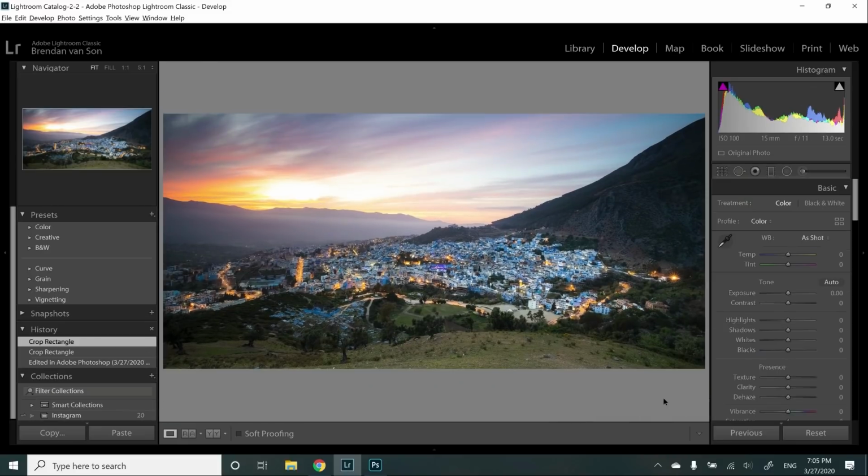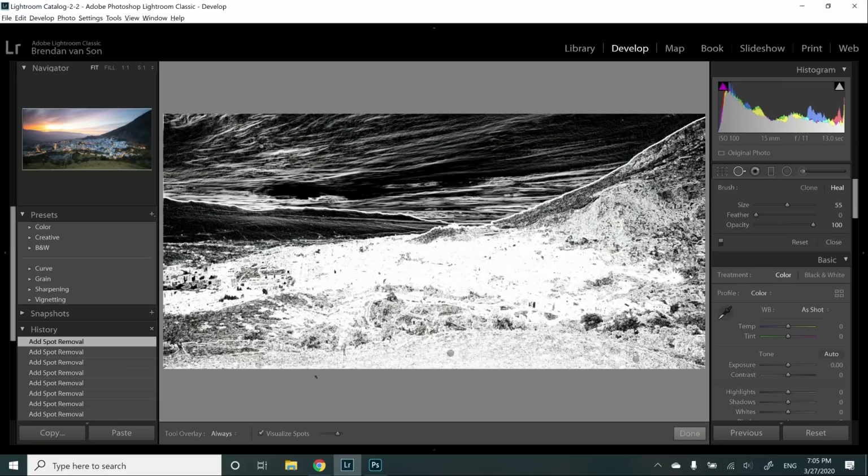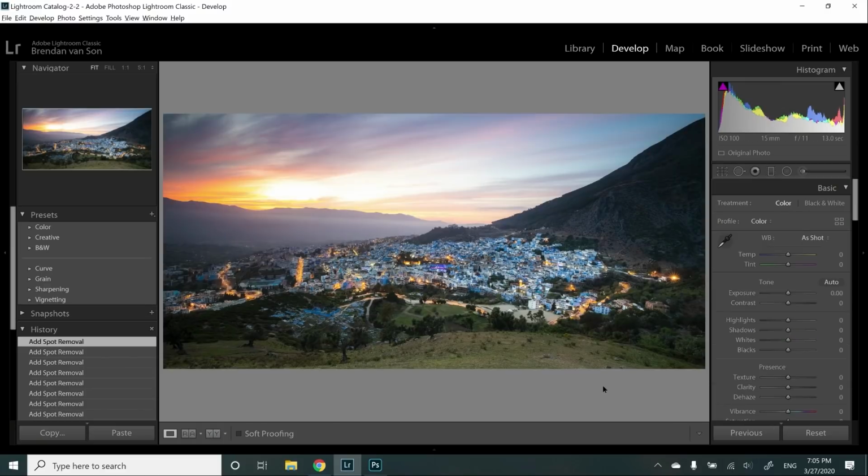I want to clean up some of the garbage on the hillside. That's a bit of an eye drag. I'm going to use the clone stamp to do that. And I'm also going to check for sensor spots. It looks like I'm pretty good there, actually. And I think that's it. I'm pretty happy with that, actually.